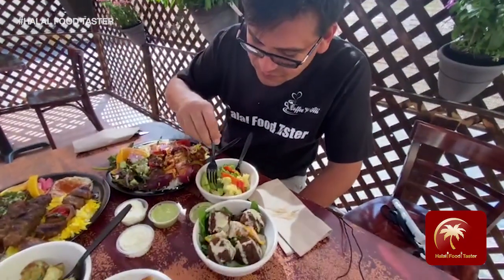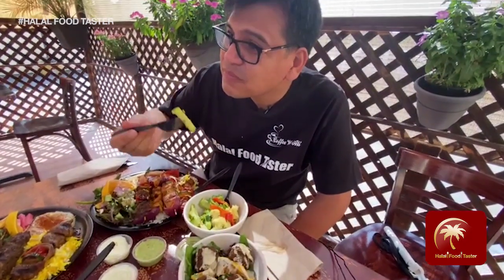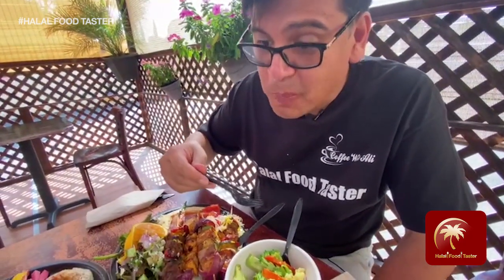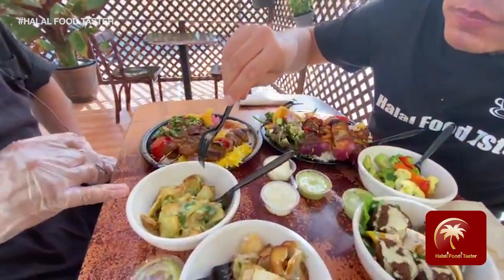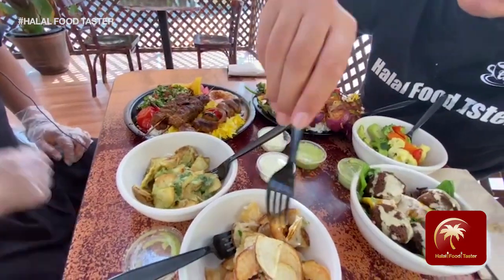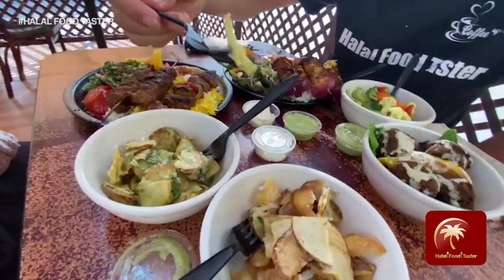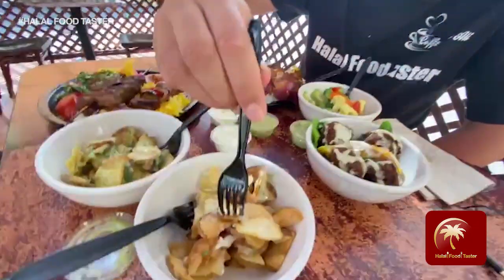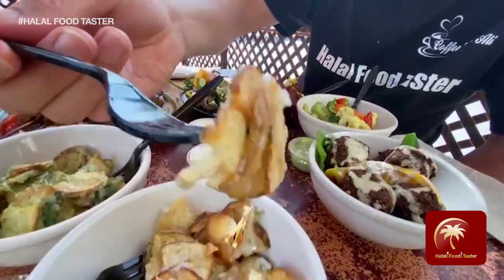Let's try this. What's this? It's garlic paste. And this is tomato, yeah? This is spicy potatoes and garlic potatoes. Garlic potatoes, spicy potatoes. Okay. Let's try this one. Wow. It's spicy. Really good. Taste garlic inside your mouth. It's so spicy. Let's try this one. Look at this. Oh. This is almost similar, but not spicy.